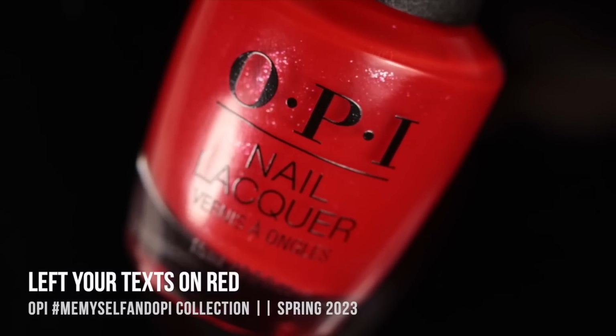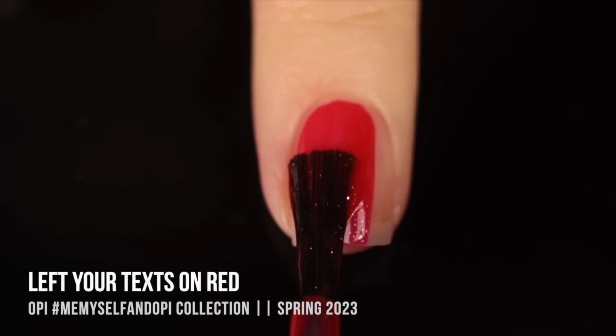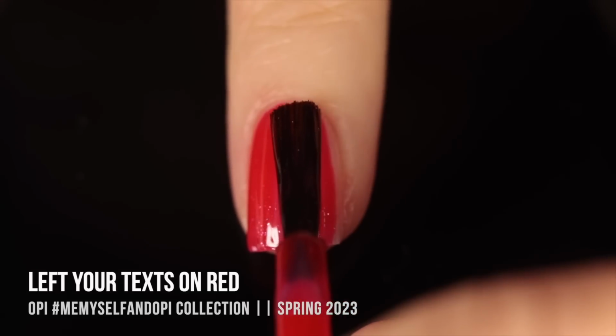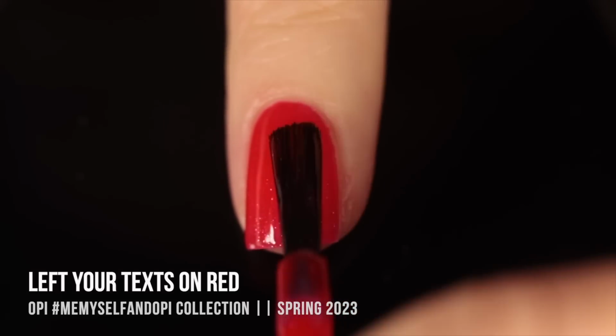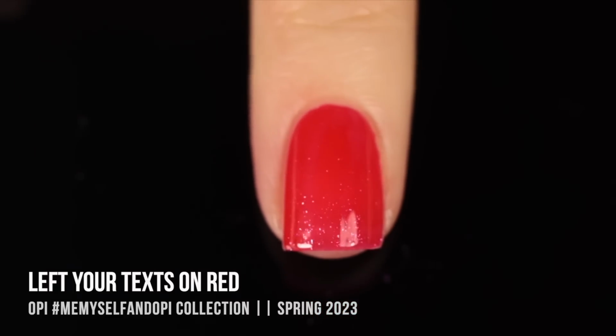Next up, we have the shade Left Your Texts on Red, which I have to say, this was my favorite name out of all of the polishes in the collection. I just thought this one was really cute, and OPI always does really amazing red polishes. To me, it's one of the things that they do the best, and this one is no exception.